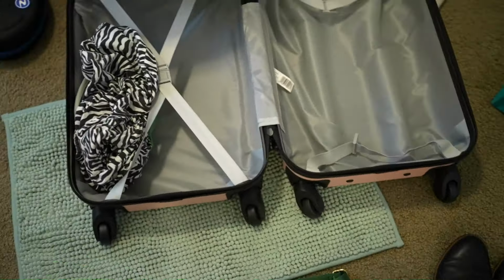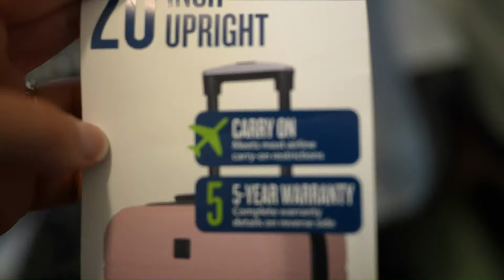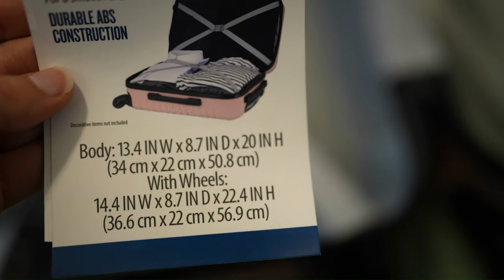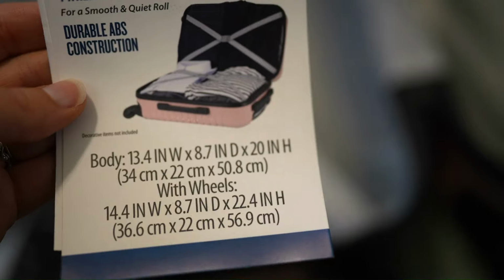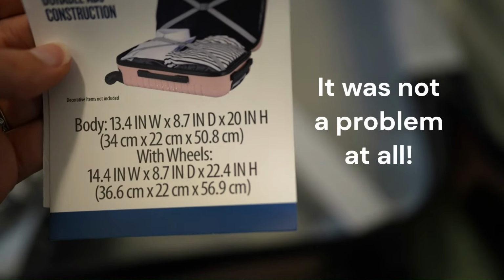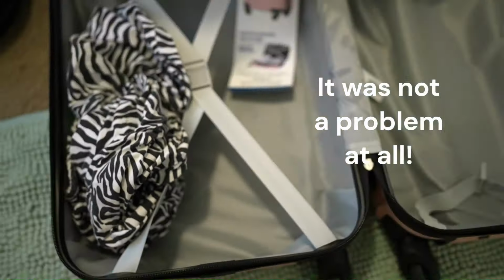Even though I could have found a way to make it work, I was glad that I brought 4 instead of 3. This is the suitcase I'm trying to use, and look at this. It's carry-on, and it meets most airline carry-on restrictions. And then it has the size, and the body is within it, but with the wheels, I think it's a few decimals of an inch off or something.